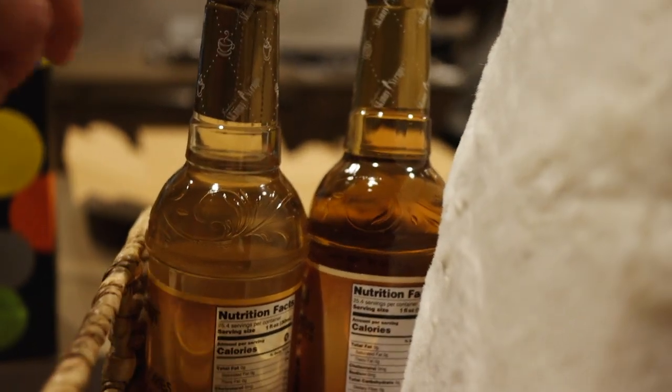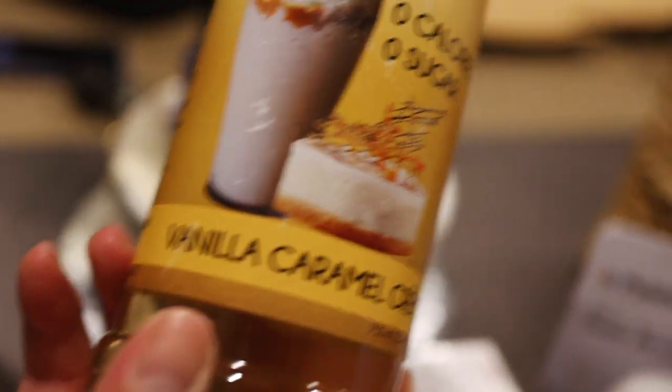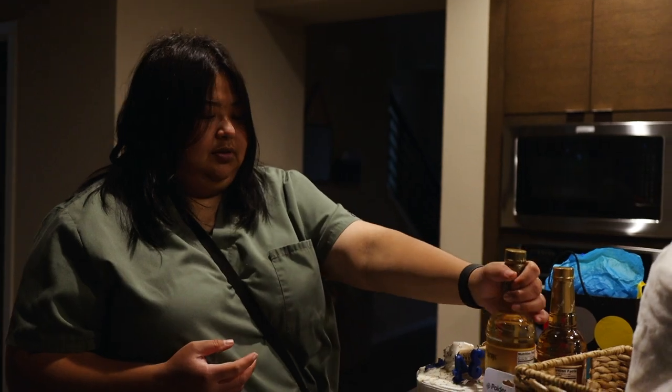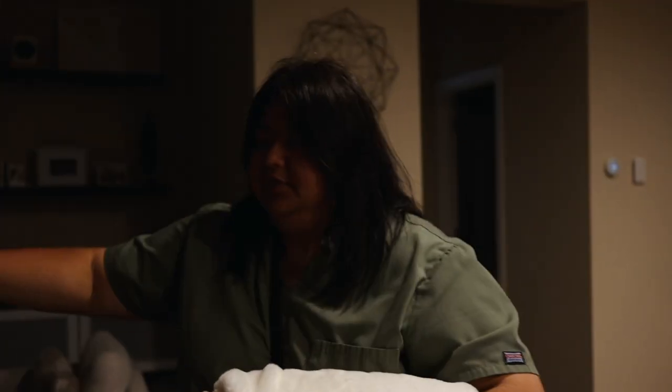And then we got you some new syrups because you'll be using my Nespresso. Look at that. What is that one? I never tried this one. Vanilla caramel cream. And then what's the other one? Cinnamon vanilla. Because I was telling them you've been on a coffee kick lately. And then we got you a new throw blanket. You can just find a place to put this. Oh, yeah, I can definitely use that. You can use it in your pantry or something. But yeah, do you like it? Yeah. Happy birthday. You're welcome.